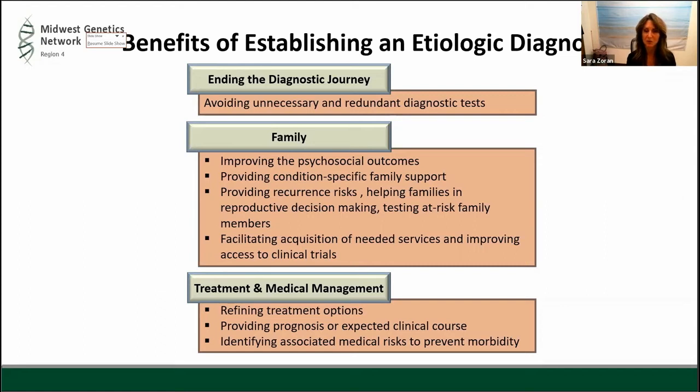We may be able to provide information about other medical features that may be expected or other medical risks. And so, for example, there are some conditions where we may know that when the child is in adolescence, there may be an increased risk for seizure onset, or perhaps when the individual reaches the 30th decade of life, there may be an increased risk for glaucoma. So knowing these things, we can incorporate some surveillance to try and reduce those comorbidities.